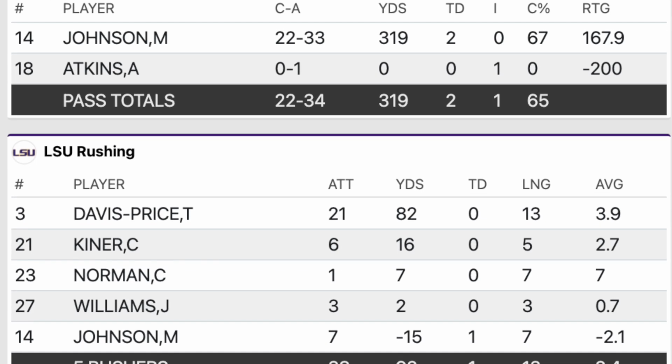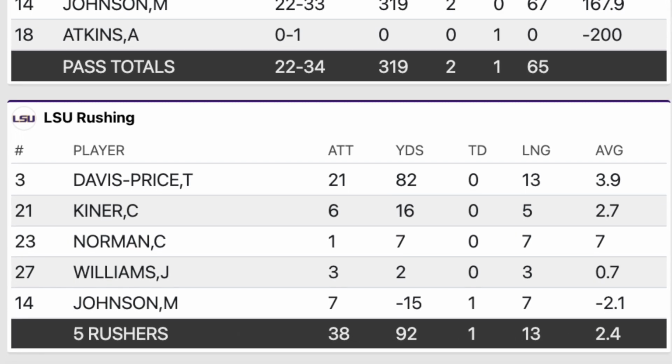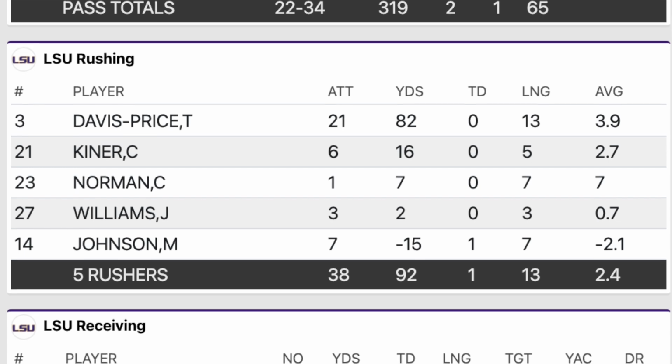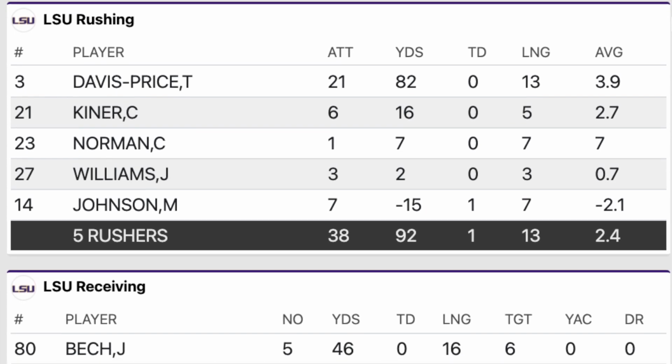I thought ULM should have got more exotic defensively early, but instead they played traditional 4-man rushes, and Max Johnson, for the most part, tore that apart. Where the LSU team struggled was when ULM did get more exotic.